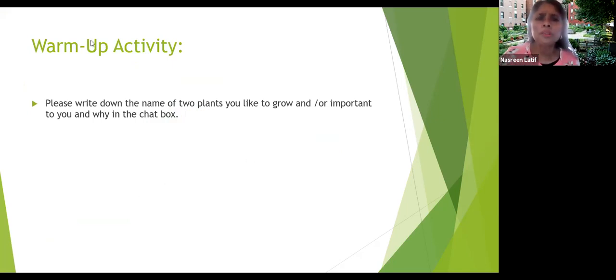Before we go on, let's do a warm-up activity: write down your name and two plants you grow and why they are important to you. You can write it down in your chat box.